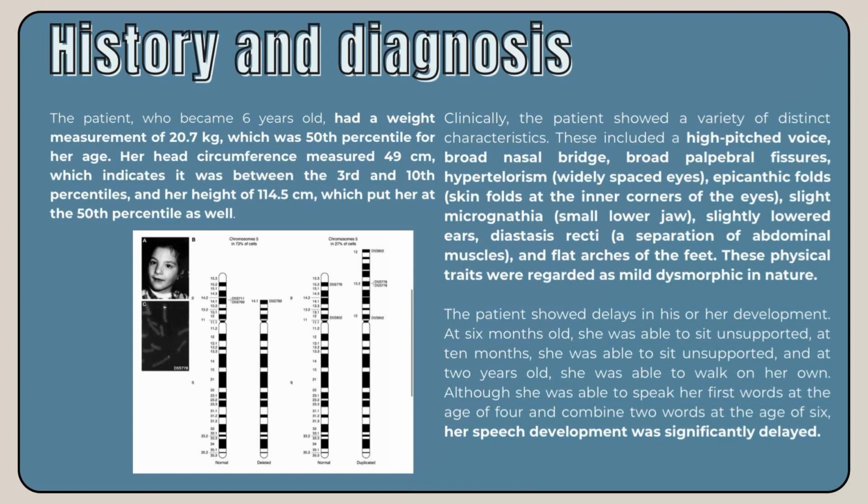For the diagnosis, she was diagnosed by having a high-pitched voice, broad nasal bridge, broad palpebral features, hypertelorism or widely spaced eyes, epicanthic folds, which are skin folds at the inner corners of the eyes, slight micrognathia or a smaller jaw, slightly lowered ears, diastasis recti, a separation of the abdominal muscle, and flat arches of the feet, but these physical traits were regarded as mild dysmorphic in nature.